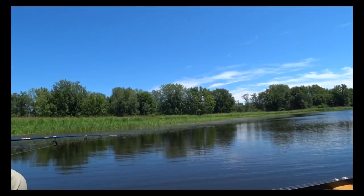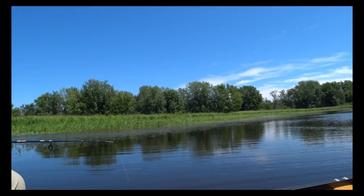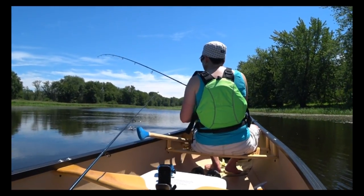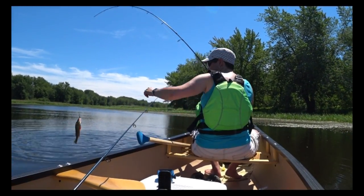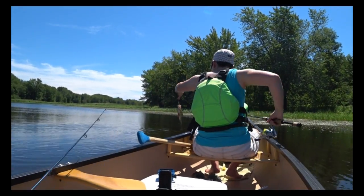And we'll say sunfish 3 points. Okay. I'm gonna switch bait. You're gonna switch bait? Yep. Is it a perch? Yeah, it's a perch. Looks like a good size perch. Holy jumping. Nice. Yeah, that's a big one.